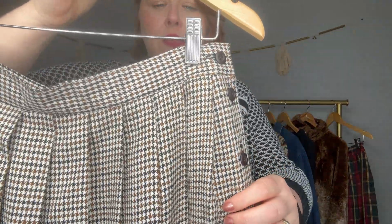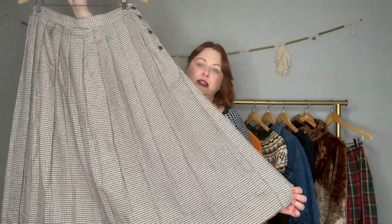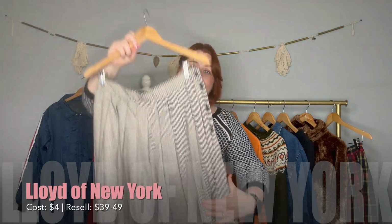Great movement, and aside from it being the houndstooth, what I also like is it's a neutral. So you have a white ground with a little bit of brown and a little bit of black. This reads very 90s, aughts business to me. Pair this with a neutral turtleneck and some boots, and this is just gorgeous. Some big chunky gold jewelry, absolutely stunning.